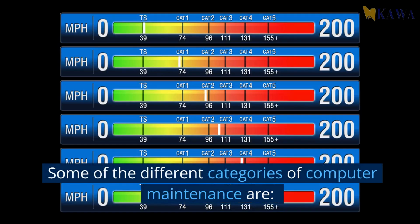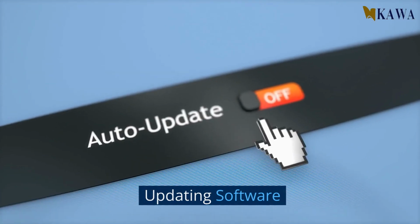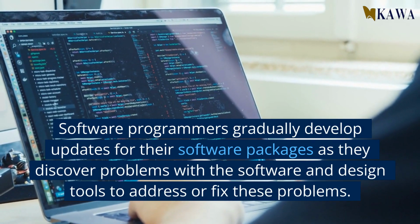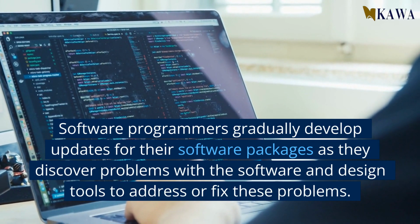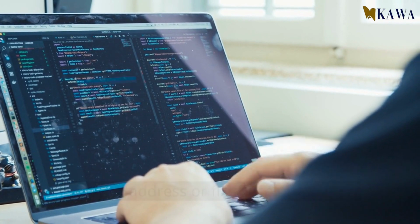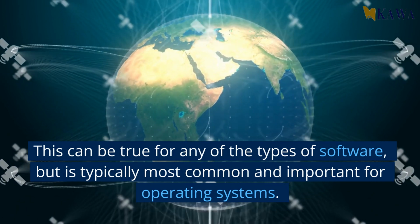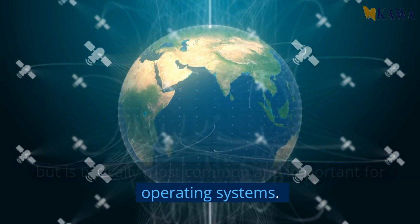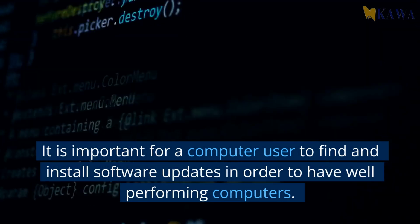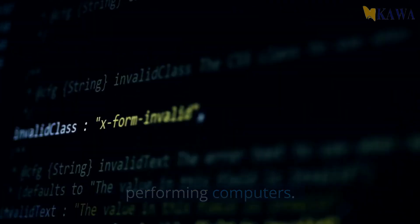Some of the different categories of computer maintenance are: updating software. Software programmers gradually develop updates for their software packages as they discover problems with the software, and design tools to address or fix these problems. This can be true for any of the types of software, but is typically most common and important for operating systems. It is important for a computer user to find and install software updates in order to have well-performing computers.